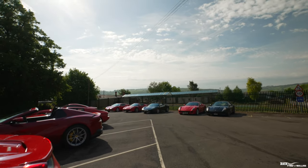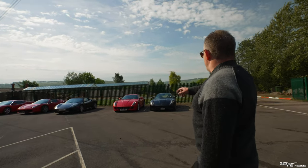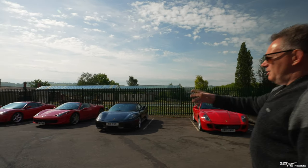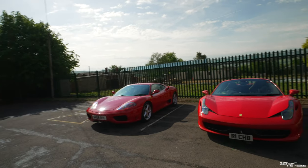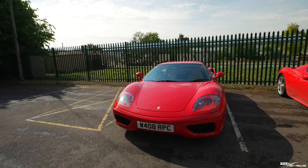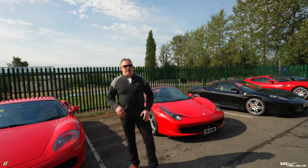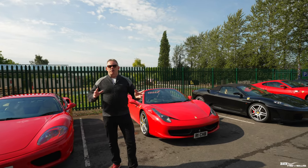As we walk down towards the back, we've got two 599s, and we've got a 430 Spider, and then we've got my 458, and then next to my car, we've got a 360 Modena. So we're just going to go in and get a quick coffee at the Flag and Whistle Cafe, maybe get something to eat very quickly, and then we'll be shooting on into Broadway.